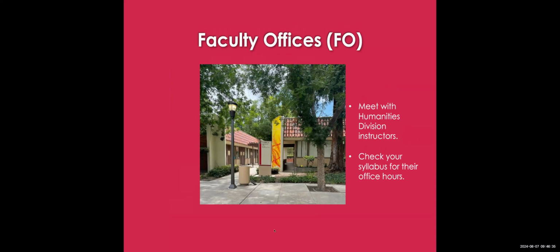In the faculty offices, we hold our division instructors. If you ever need extra help from any of your English, foreign language, or creative writing instructors, you can check your syllabus for their room number, and they will be located here somewhere in the faculty offices.